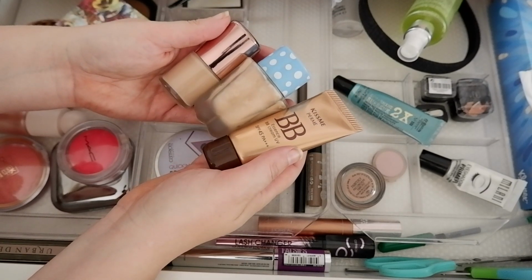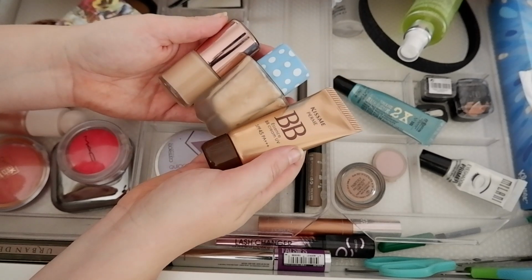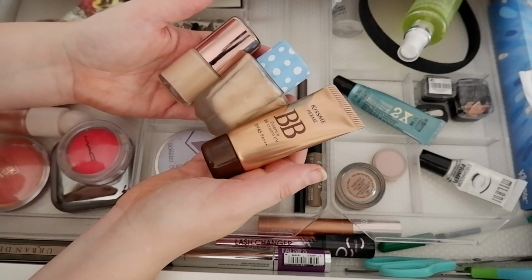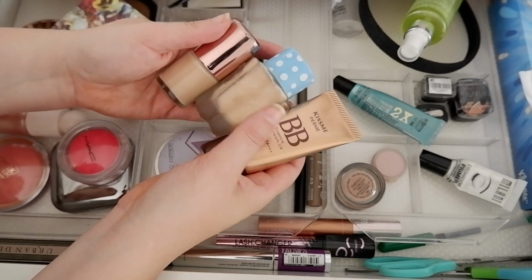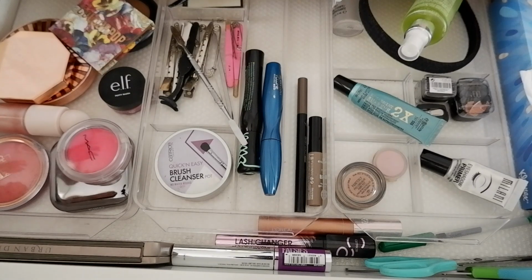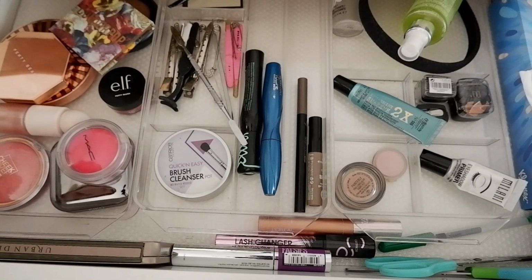And one of the videos I plan on doing that week is that K-Beauty BB cream review. So I'm not going to say too much about these. These were good, but they have their pros and cons, but you'll have to stay tuned for more information on these. So I already showed you the only concealer I was using because I was trying to use it up.